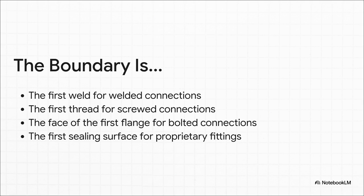For a welded connection, the vessel's jurisdiction ends at the very first weld. For a screwed pipe, it's the first thread. For a bolted flange connection, it's the face of that first flange. This is so important because it defines the exact handoff point where the rules of this code stop and another code, like the one for piping, takes over.